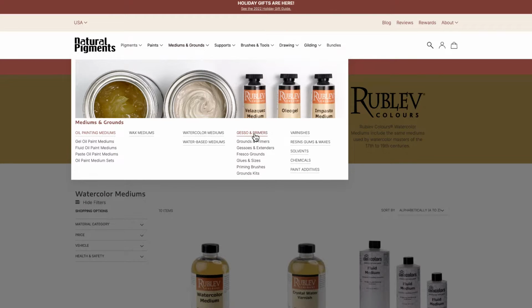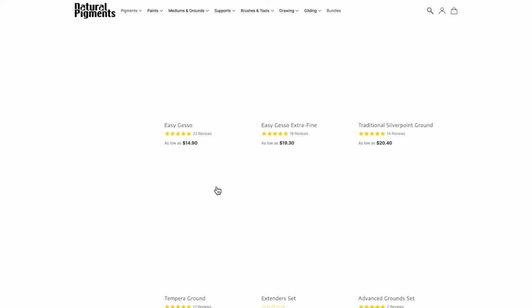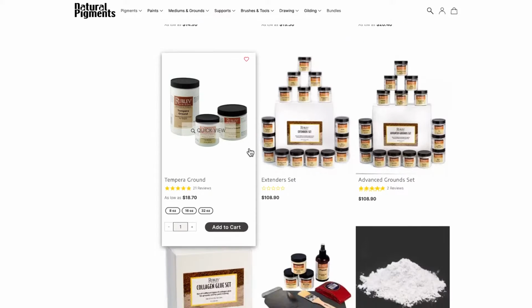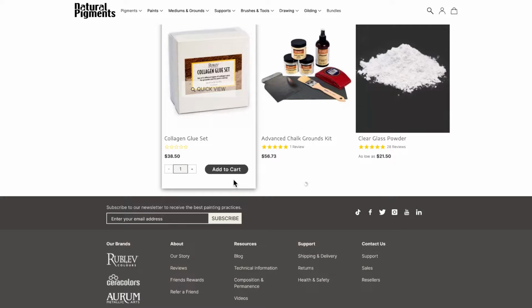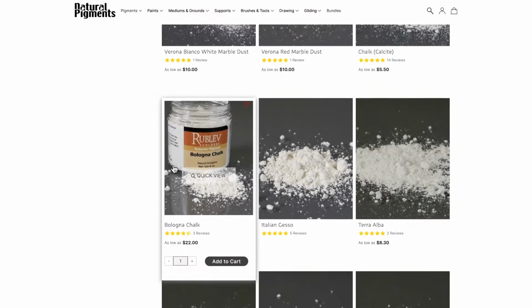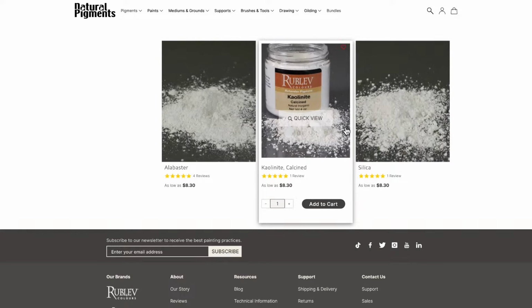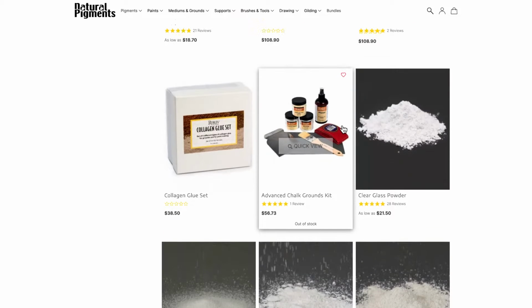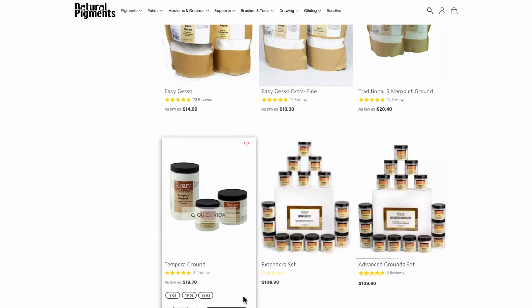Under here we have gesso and primers: everything from lead grounds, alkyd grounds, traditional gesso, silver point grounds, and then kits. And of course all the different materials that go into making gesso: marble dusts, all different types of marble dust, chalk, terra alba, kaolinite, and all the different chalks. And we have samplers, so you can try these different types of materials in a complete set.